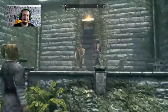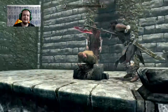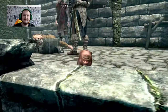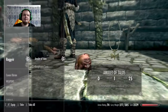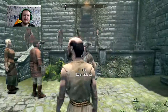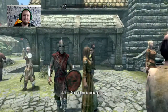I want to see this closer. On this day, I go to Sovngarde. Nice big axe. Hey, buddy. Can I loot your head? Ooh. I'll take that. Thanks, bye. Oh yeah, some gate guard you were. Good riddance, I say. Good for you.